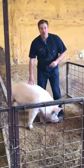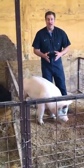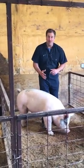Fortunately for her, we're going to put her back in the sow barn, and come the middle of August, in another 4.5 months, she is going to be ready to have a set of baby pigs. She will have her first litter.